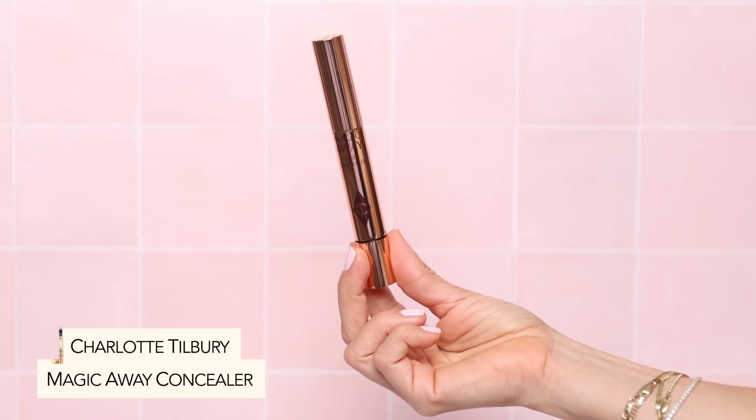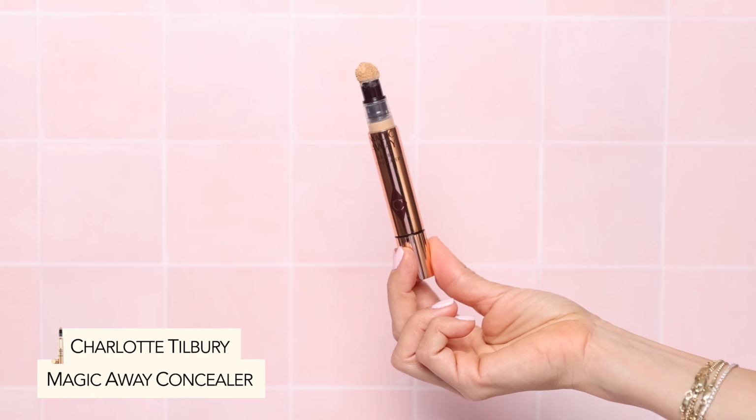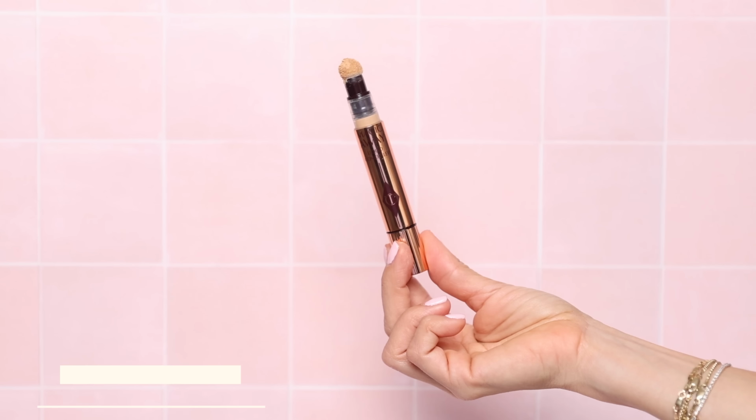I'm using the Magic Away Liquid Concealer. This is like a concealer pen. And this is my favorite formula of their concealers. This is a brand new tube, so I'm gonna twist it up until I get the product out. And I am the shade 6 Medium. So I'm gonna go straight from the sponge to the eye. I'm just gonna dot this where I want the product.